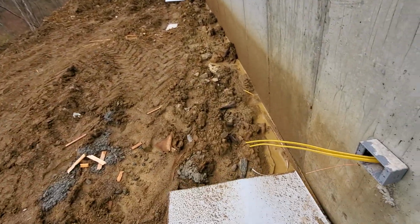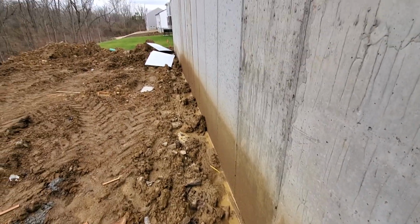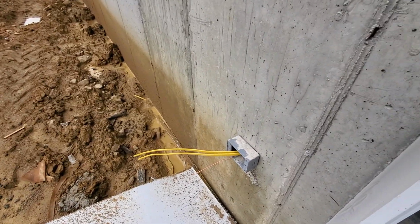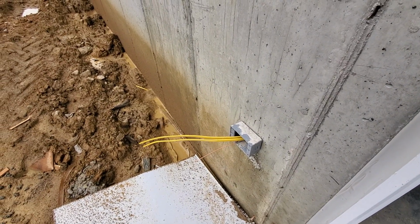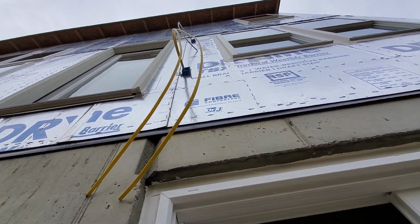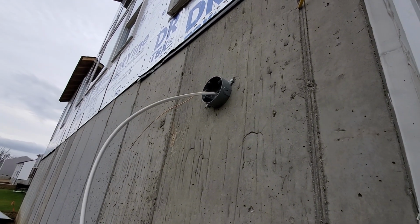Okay, see how this is a problem. See that water there? We've got to get all that water. It's there right now because it's under construction. See our outlet here, and then the outlet there. That's what I was showing you before. No, there's no light yet. This is where the light's going to be right there.